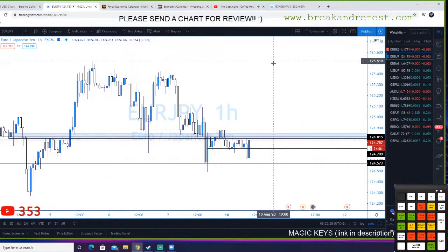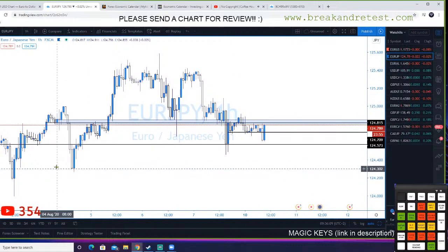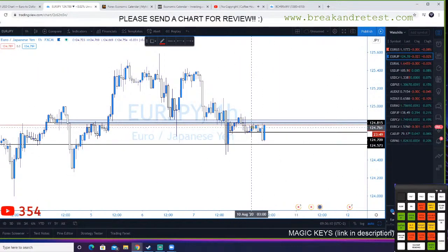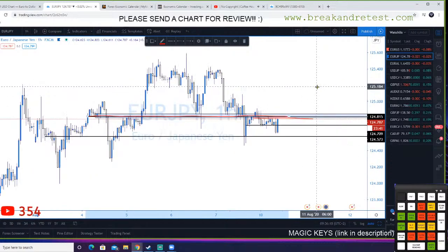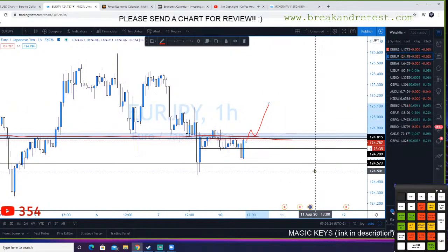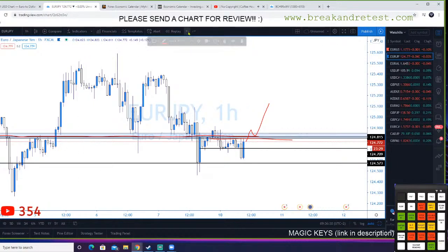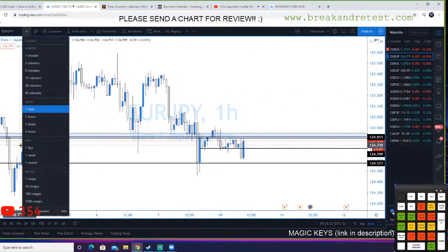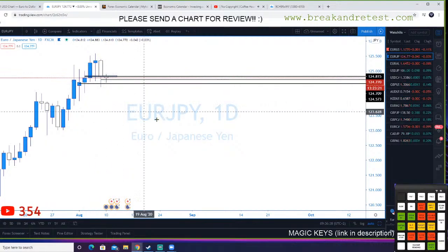Now, EJ is pushing. It looks like EJ might be a good setup if it does close above. This is a very good zone for EJ, and I don't think that after the breakout it's going to have any problem. I think it's going to be pretty good. Actually, let me check the daily, see what we have on the daily. On the daily, it's still at support here.